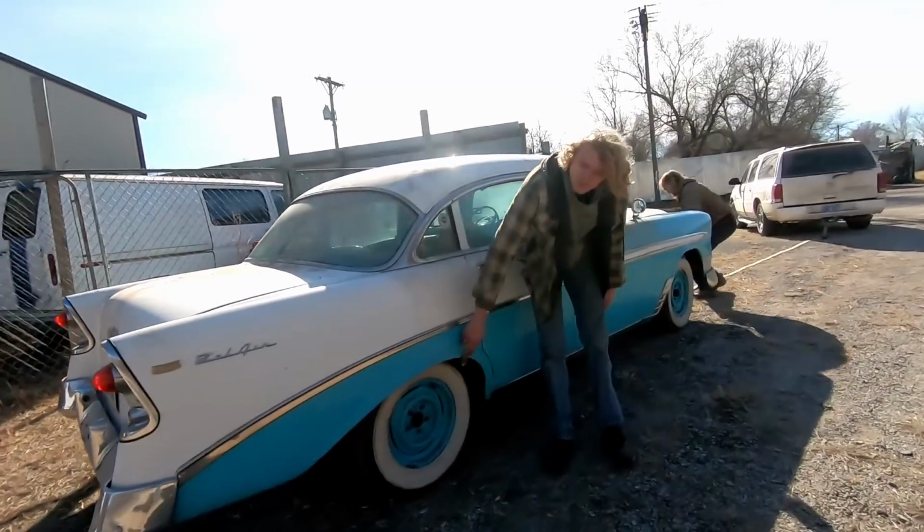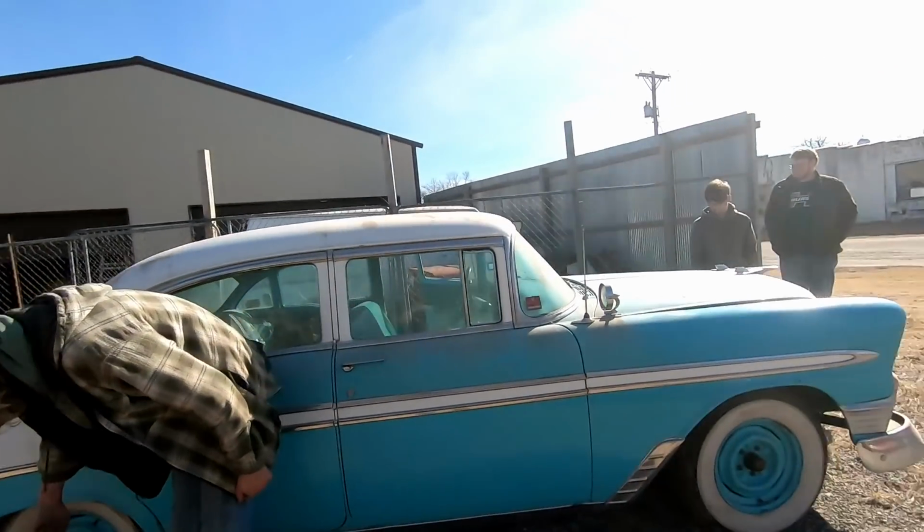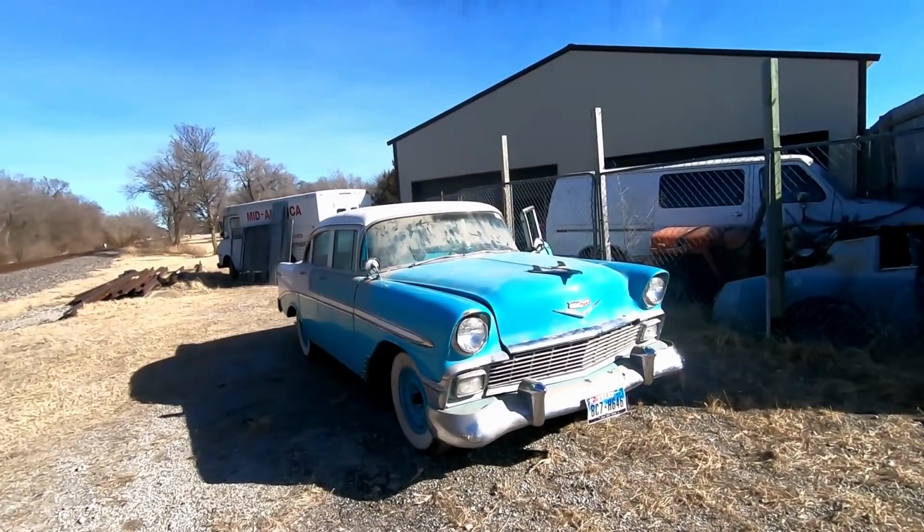Take your wasp nest off. It might take the paint off. I'm a little worried about it. Not bad. Look at that. Ceremonial throwing of the nest. Look at that. It looks good outside.